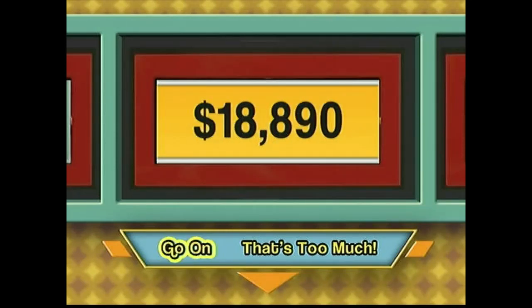Is that price too much for that car? If so, press too much. Otherwise, press continue. One more. Is that price too much for that car? If so, press too much. Otherwise, press continue. $19,500. One more time. Is that price too much for that car? If so, press too much. Otherwise, press continue. $19,990. That's too much.